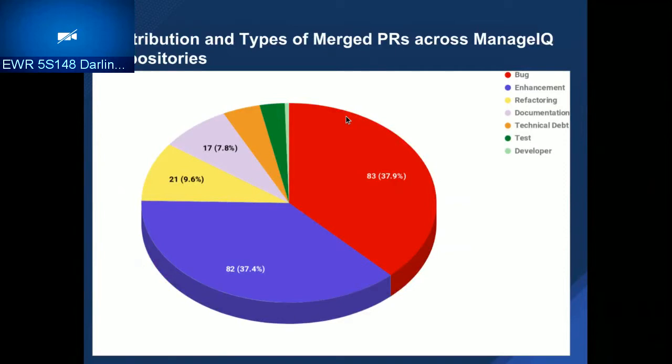Okay, in terms of the distribution of the merged pull requests, 37% were bugs and 37% were enhancements, and then a sprinkling of everything else. Fine.